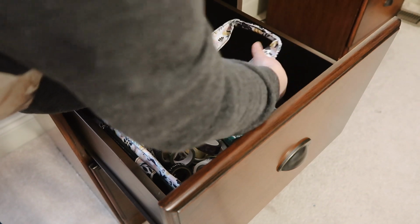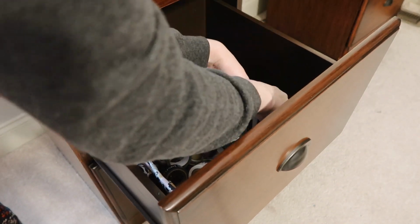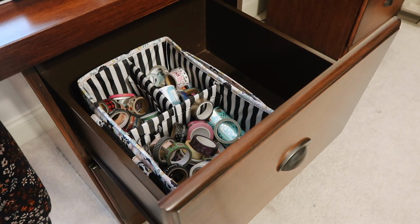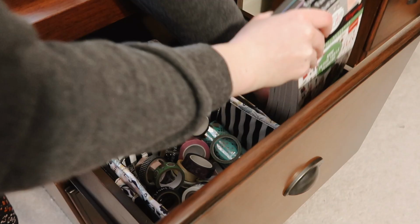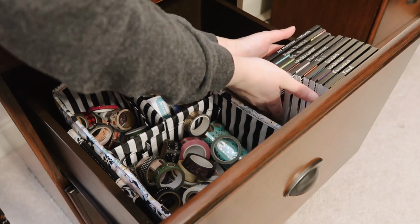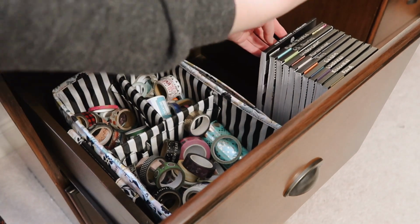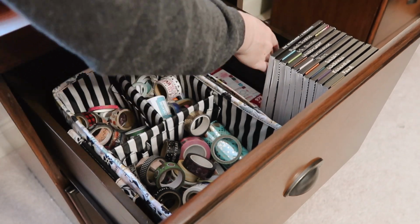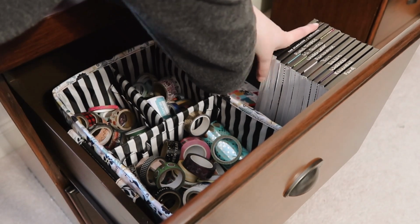So what I did was I dumped out all my washi tape and put the washi tape in this carrier. It's got a couple of different sections, so even though the washi tape isn't as well organized as I would like it to be, and I would like to get washi tape drawers one day, it's still a little better organized than it was before when I had half of my washi tape in a Ziploc bag. I put the case back in the drawer with just the washi tape in it, and I did that sideways so that there was still room on the other half of the drawer for me to put all of my sticker books back in.